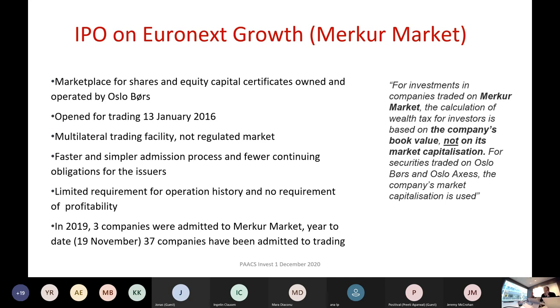And what you basically need is to speak with an investment bank, and they will give you a heads up, or whoever your lawyer is, or come speak with us, and we can give you a heads up on how to do this. But it works quite well for the moment. And it's not that time consuming, as Camilla said.